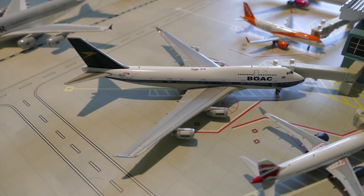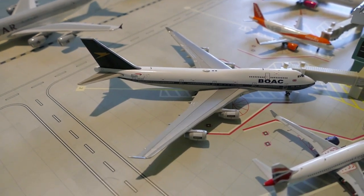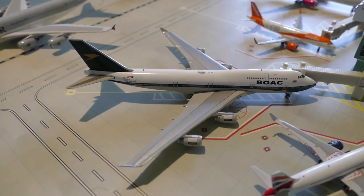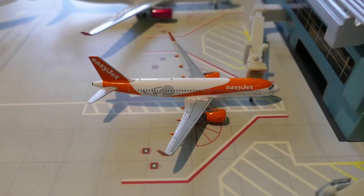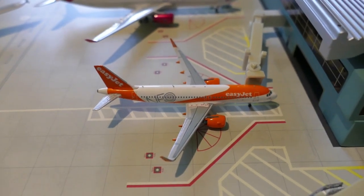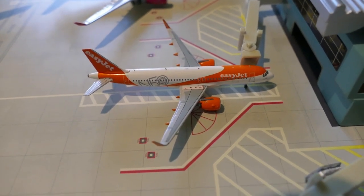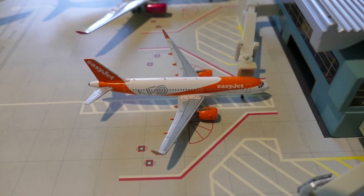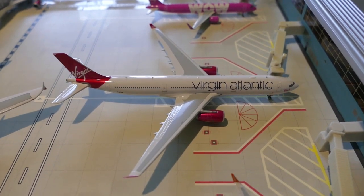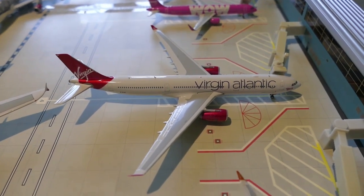Next up, we've got this BOAC British Airways 747, and he is off to Washington as BA217. Next up, we've got this EasyJet A320neo, and he has landed at Luton from Amsterdam as U22154. Next up, we've got this Virgin Atlantic A330, and he is off to Delhi as VS300.